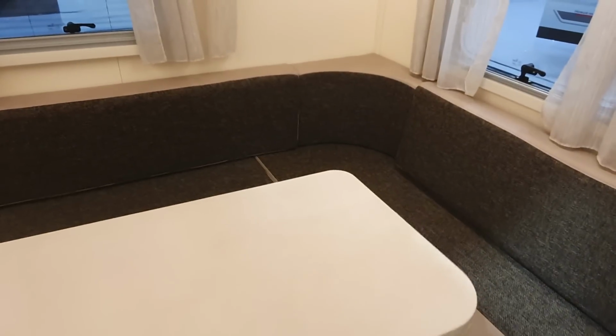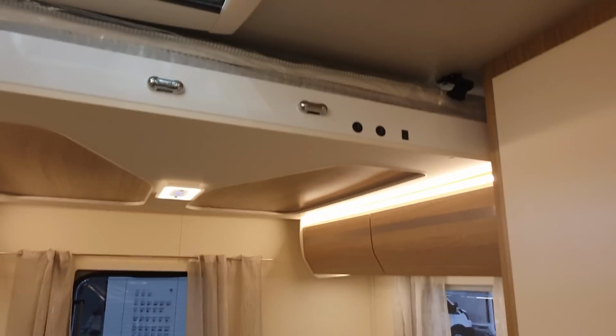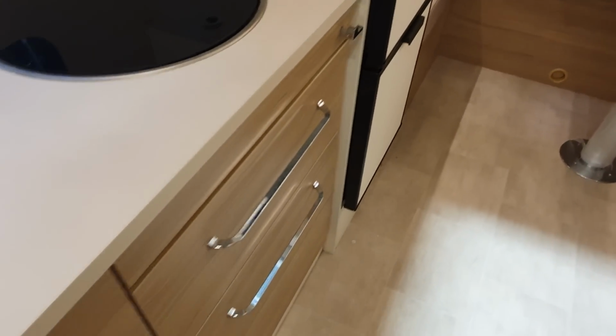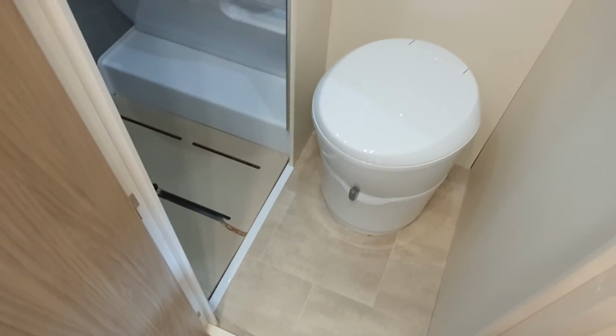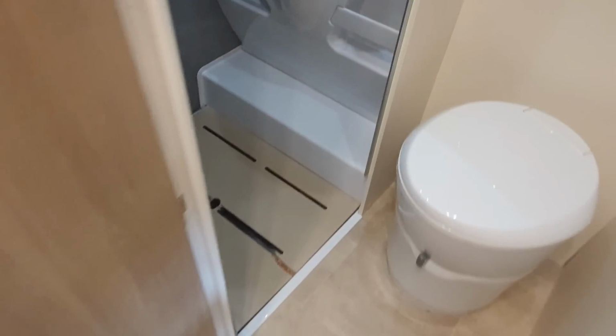Storage here. Very large table again. That's only half the table. I'll pull it out. You can see, enormous, large table. Bed that comes down. This is also a big improvement on previous years. There's also central locking for the drawers down here. Big kitchen, and for the size of the vehicle, I think this is a very roomy vehicle on the Ford.